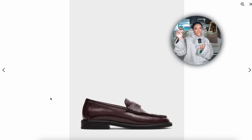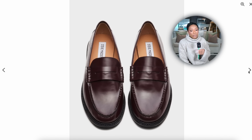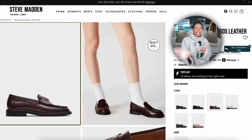We need a burgundy loafer. We're going to your daddy's house. And for $100, there's the Madison. This is called the Madison Burgundy in box leather. So the Madison is the name of the style. The burgundy is the color. Obviously, box leather is the material because this comes in multiple different colorways and styles.